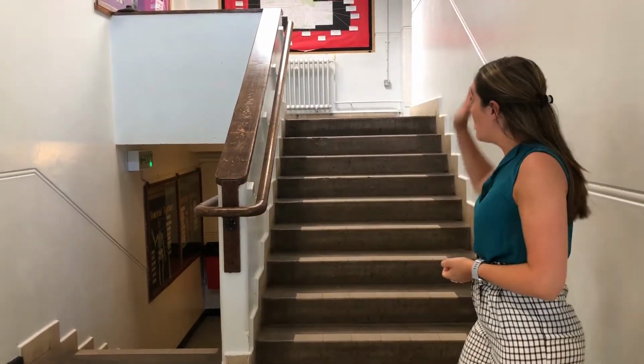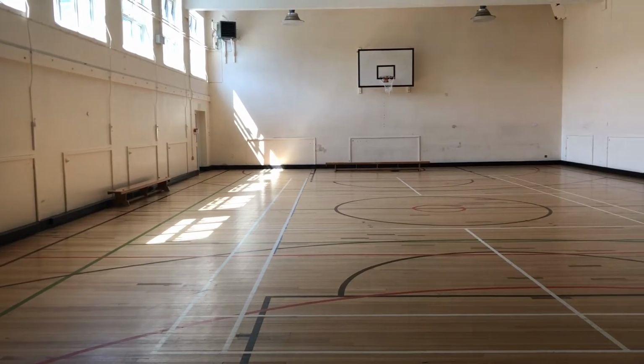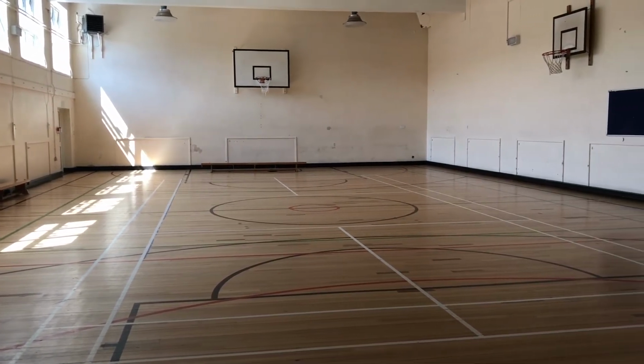We have girls' change rooms upstairs and the boys' change rooms downstairs. Downstairs also has access to our school sports hall, and both of our changing rooms have access to our swimming pool. Change rooms come with areas for you to hang your clothes and also shower areas as well. So let's go and have a look.